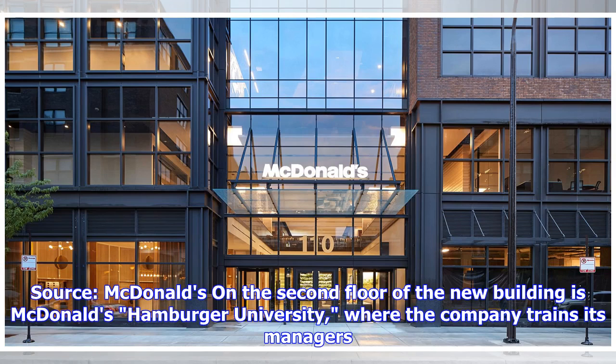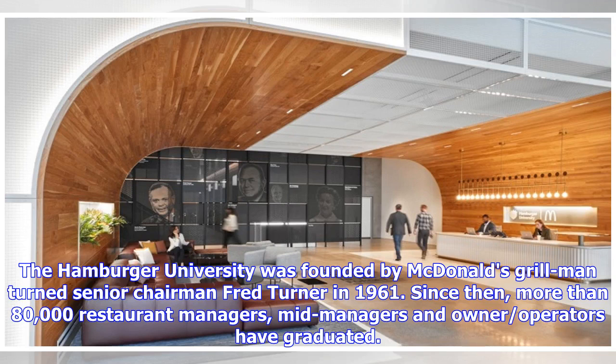On the second floor of the new building is McDonald's Hamburger University, where the company trains its managers. The Hamburger University was founded by McDonald's grillman turned senior chairman Fred Turner in 1961. Since then, more than 80,000 restaurant managers, mid-managers and owner-operators have graduated.